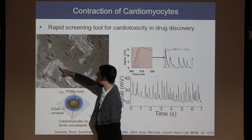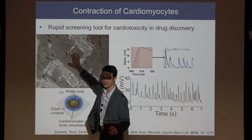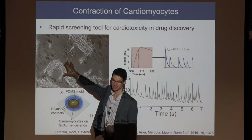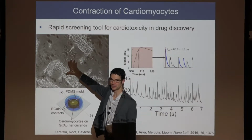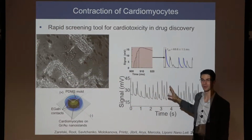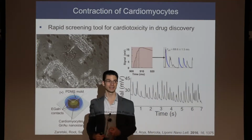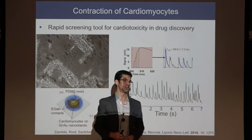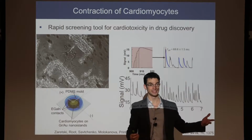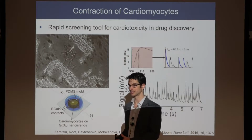So you can do cool things in biomedical nanotechnology where you take these rat cardiomyocytes. None of this is on the exam, it's just for fun. Take these rat cardiomyocytes and they pump. You can see them pumping. So these are rat heart muscle cells from neonatal rats, and they pump on the graphene and they produce this electrical output. Now, why is this interesting? Well, in drug discovery, drug candidates are often thrown out early on in the testing phase because of suspected cardiotoxicity, but there's not really a good way to measure the cardiotoxicity.